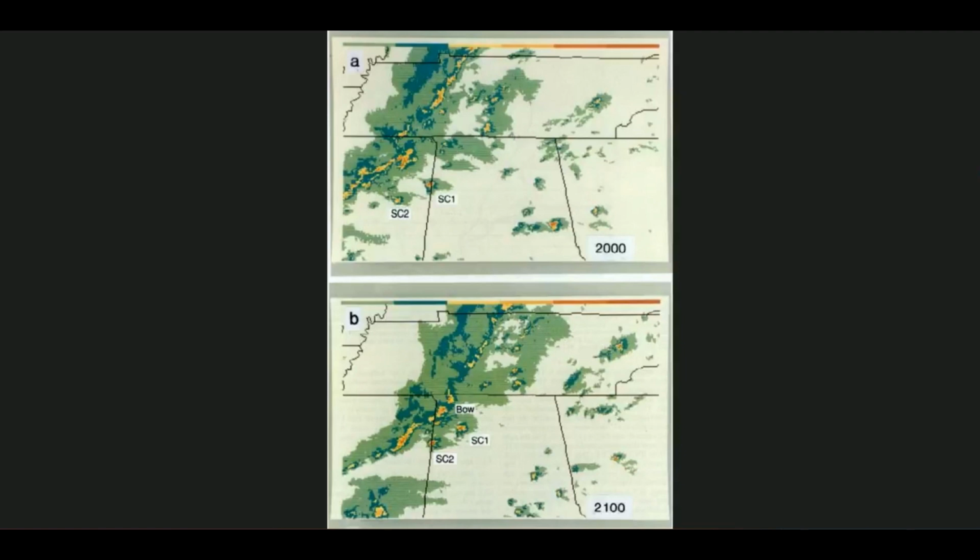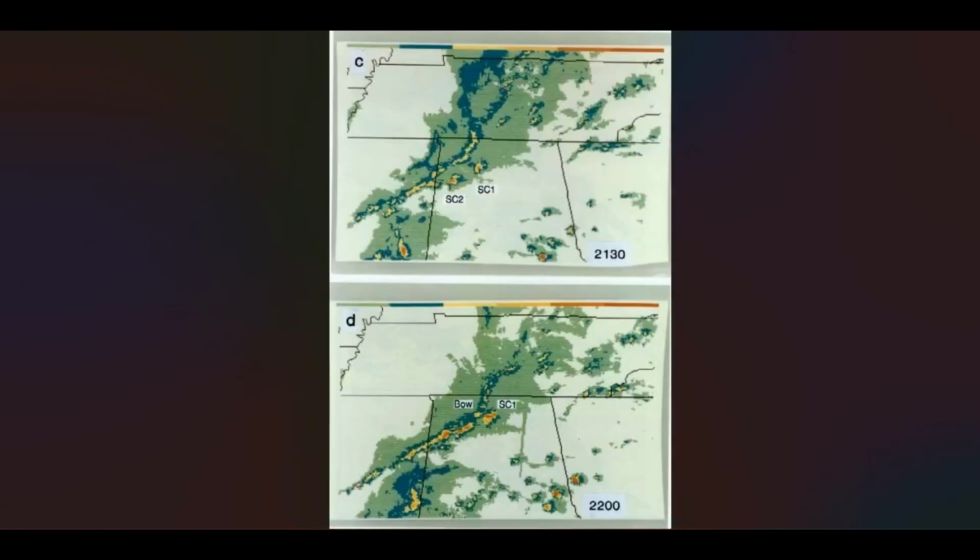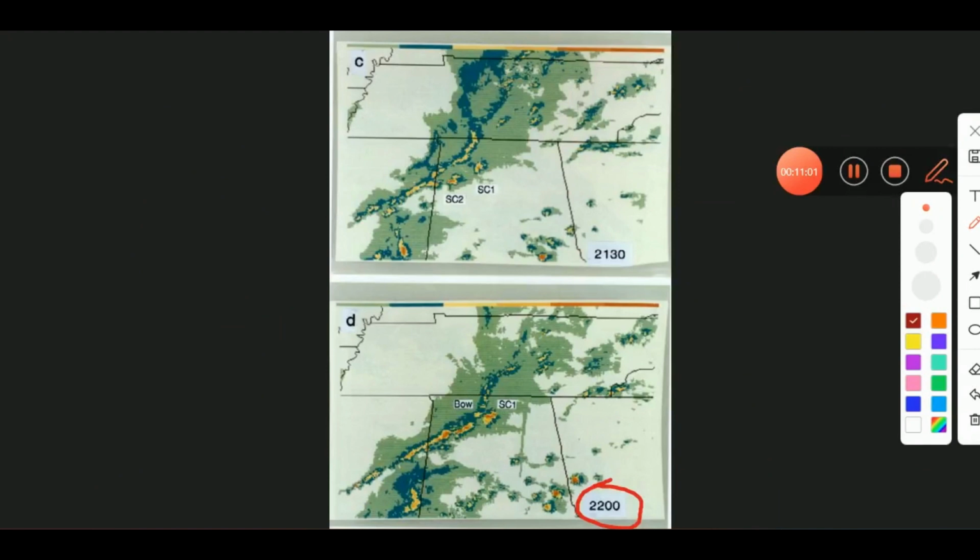And so as we go forward here to the next image, then some interesting things happen as storms cross over I-65 just after 4 p.m. So 4 p.m. is down in this bottom image here. Here's the timestamp for it, 22Z.